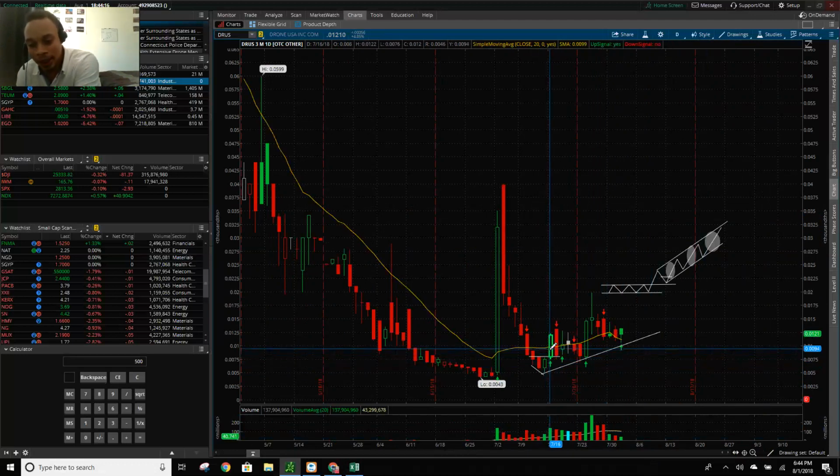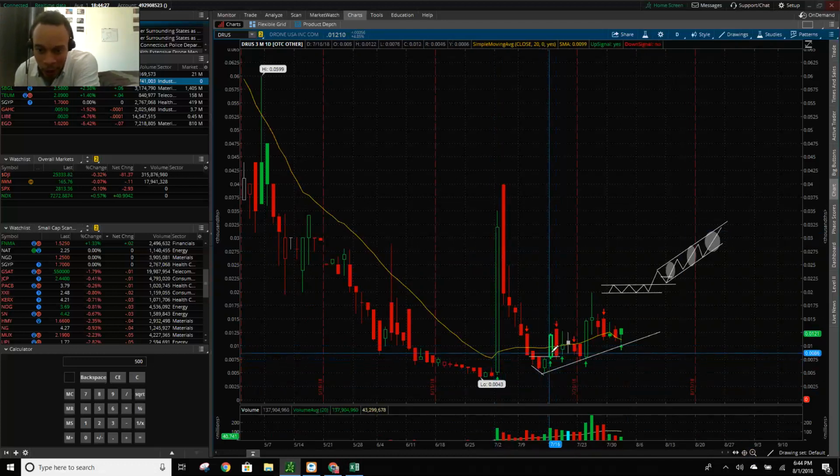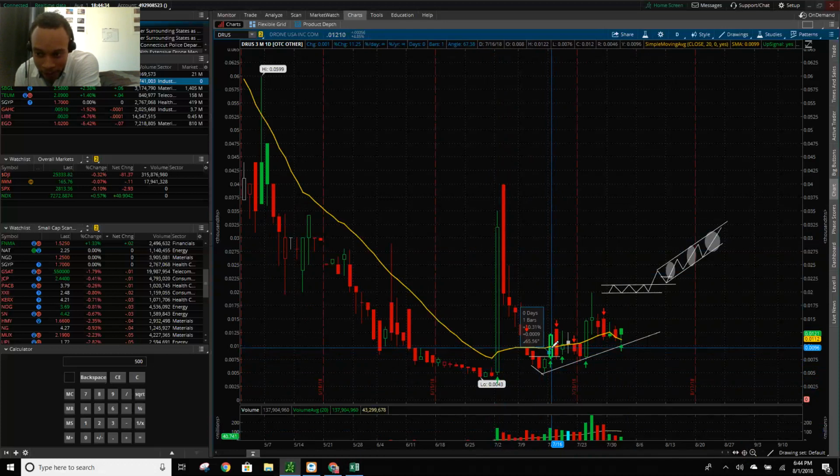So I want to buy above here when it's already clearing the rally, which usually is after the first or second green candlestick, depending on what type of stock it is. It can vary because some stocks, like this stock right here, are very volatile. So if I was to buy above here, that 10% is already right there. That's 10% right there.